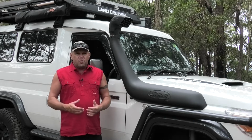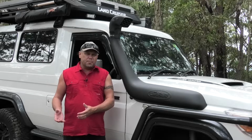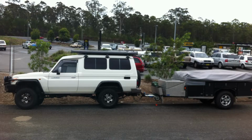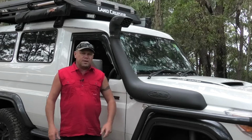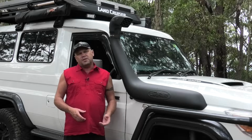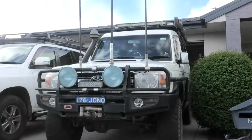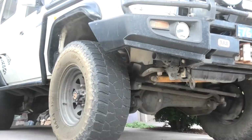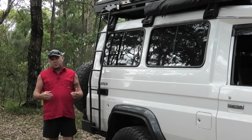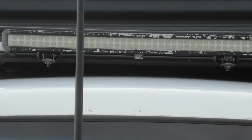Now the Troopy had a pretty hard life, as I said. We used to do a lot of remote work in the Kimberleys, and by doing that it used to tow a lot of big trailers and also the camper trailers. So by the time 2021 came around, or 2020 when we did the refurb, it was in desperate need of it. So let's have a bit of a look around and see what it looked like before we did the refurb. As you can see from the footage there, underneath and the outside has absolutely copped a beating. Those harsh roads, being the Tanami, Gibb River Road, etc., are really hard on any vehicle.